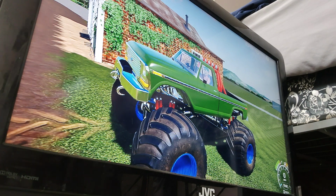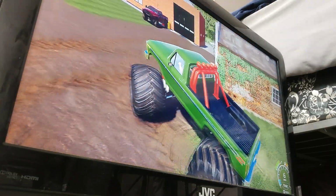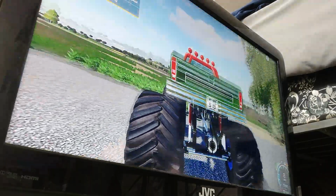I already won. Get the monster truck. It's not my monster truck. Get my friend's monster truck all warmed up. We gotta go run it down to his house real quick. This thing only goes 62.